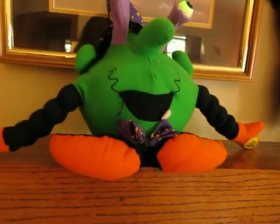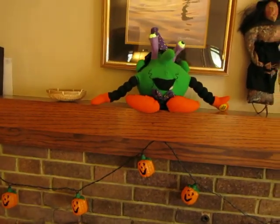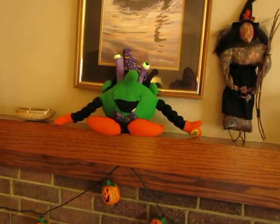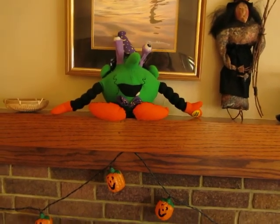If you press her arm, I'm going to get you, my little sweetie. I love how she says, there we go. See, that little witch is really something. I'm going to get you, my little sweetie.